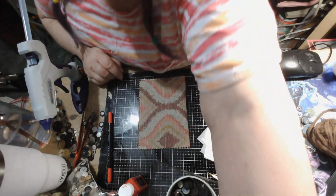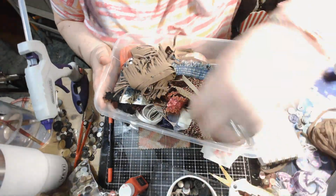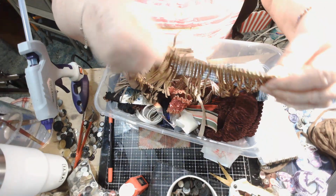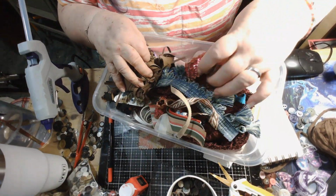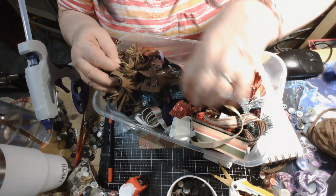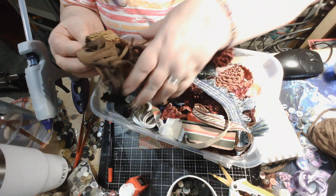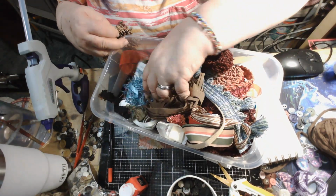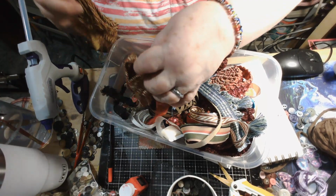Where'd I put, oh, in this box. I'm the shoebox queen too. Look at this one. Ooh, that's pretty. I don't have one that's just red though, do I? That's kind of pinkish. And this is kind of like a maroonish. This is, I got some pretty stuff in here. I have some beautiful stuff in here.